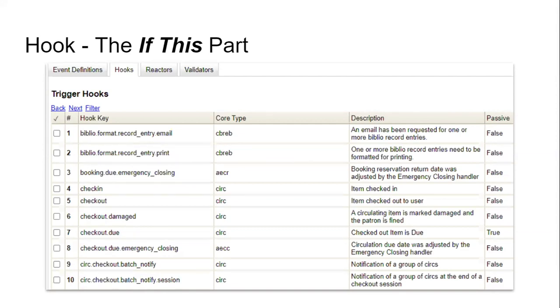And this column, passive, most of these are not passive triggers. There's only one here that is a passive trigger. And the difference is the triggers that aren't passive, an action has to be done in order for them to happen. Like you click on a print button in the catalog to print a bib record, and that's an active trigger. A passive trigger is when you have a checked out item that's due in 3 days, the system recognizes those as time passes. So you can use the checkout due trigger and look for something that is due in 3 days, like for a courtesy notice. And when that becomes true, that's when that trigger gets activated.